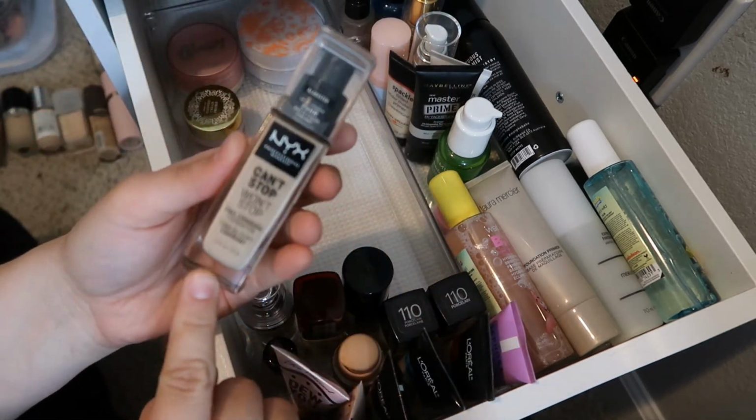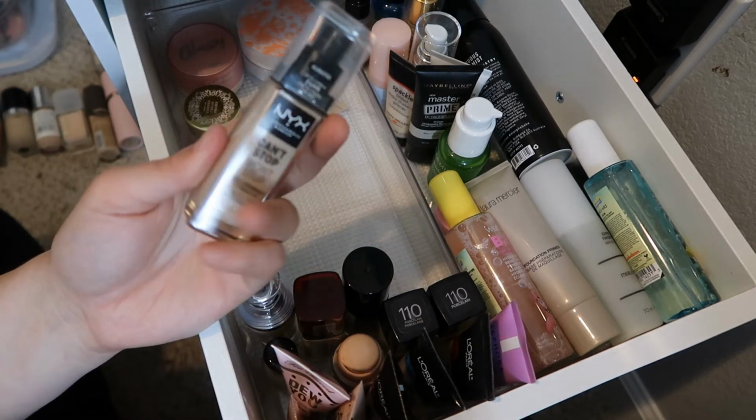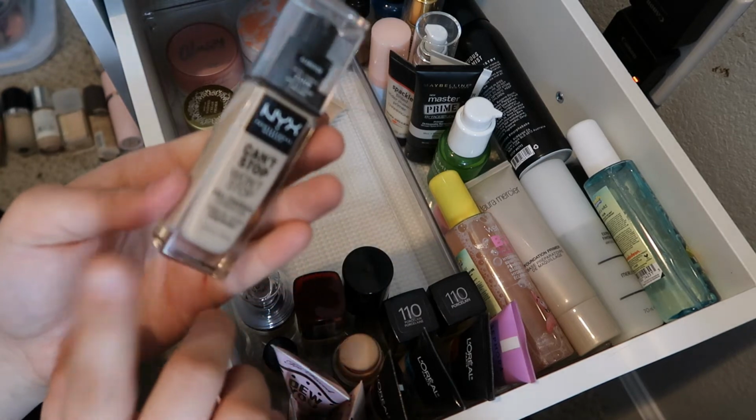This is just too matte for my dry skin. If you have oily skin, you would probably love this. But yeah, I'm just gonna pass it along. I think my sister would really enjoy this.